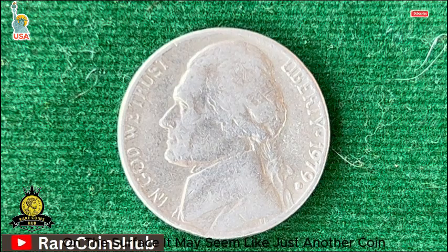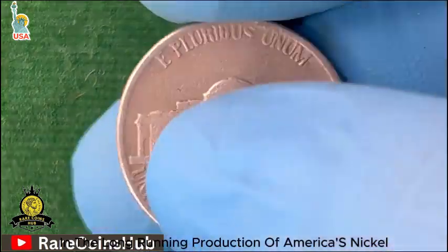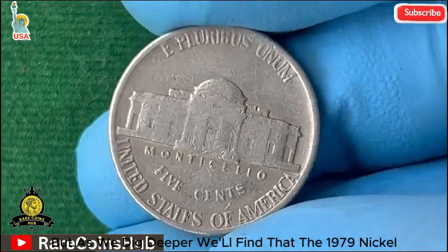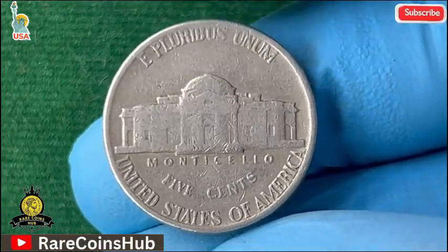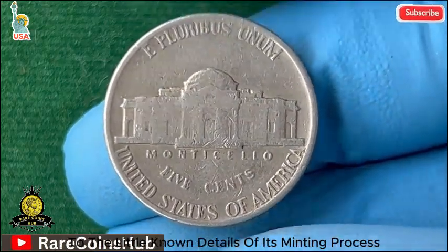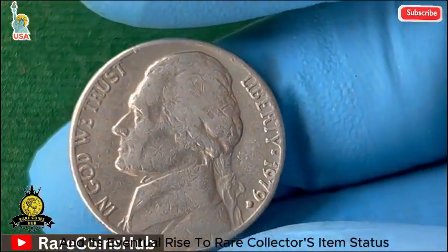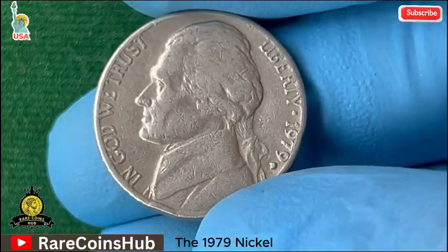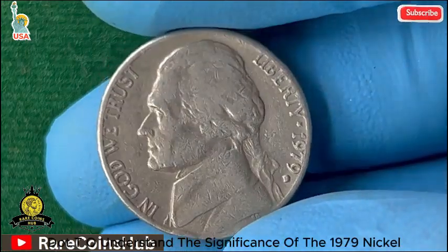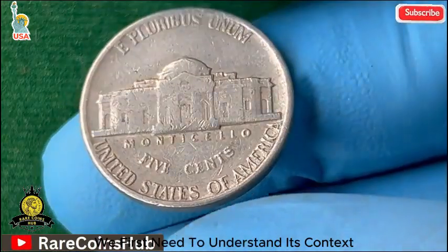On the surface, it may seem like just another coin, another year in the long-running production of America's nickel. But as we dig deeper, we'll find that the 1979 nickel holds much more than meets the eye. From its historical context and the design that graced the coin during that year to the little-known details of its minting process and its eventual rise to rare, collector's item status, the 1979 nickel has a story that has captivated numismatists and collectors alike. To understand the significance of the 1979 nickel, we first need to understand its context.